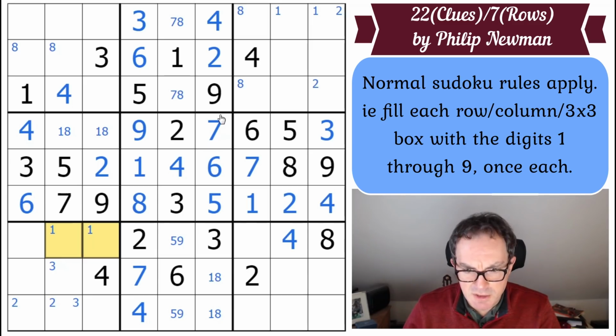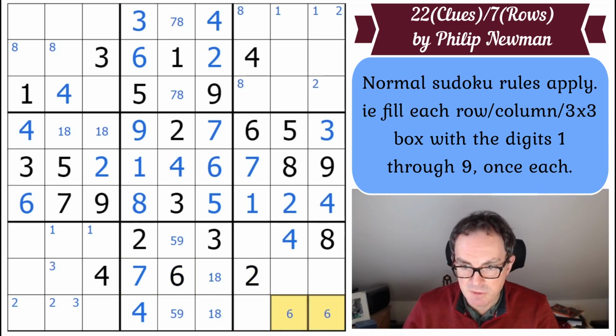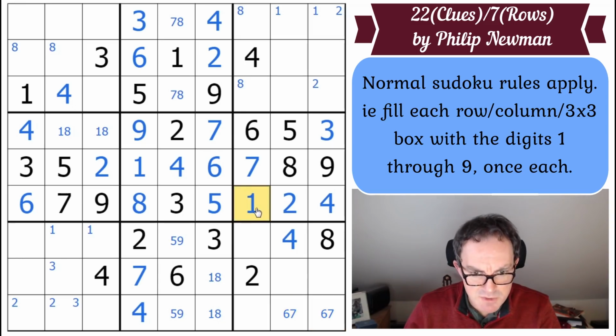So it looks like I'm grinding to a halt now. 6. Oh, no. I looked at 1s. Let's look at 6 and 7. 6 and 7 have to not be there. There's a 6-7 pair in the corner. I can see that's going to do something for the 1s, but let's just check what the 6s and 7s do over here now.